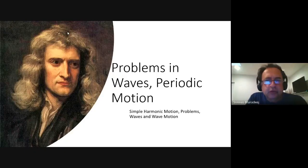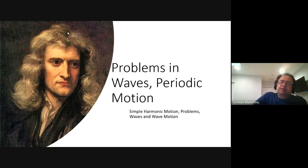Hi students, so this is another class, simple harmonic motion. After simple harmonic motion comes waves. Periodic motion is a little related to these ideas. Right? See, simple harmonic motion is also related to conserving fields and Newton's laws, and so this is the next step in that flow, right?